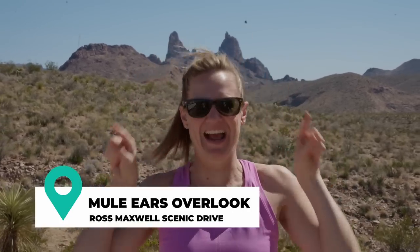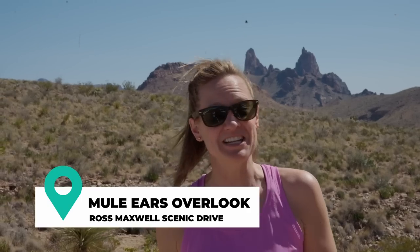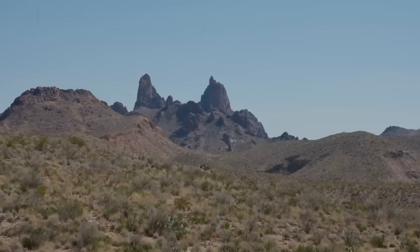Howard has informed me that the mule ears are my ears right now. There are so many great overlooks along the Ross Maxwell Scenic Trail, and one of the most iconic ones is the Mule Ears Overlook. And you can see those right here behind me. There is a trail that you can take, I think, out to them, but you also get a great view along the road or here from the overlook.